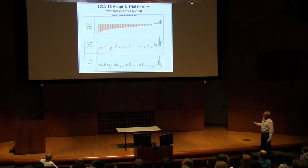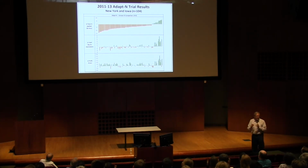Okay? So this is the delta yield. In most cases, when we said put less nitrogen on, they were able to, on average, achieve the same yield, and that's a good thing. The same yield with less nitrogen, so less environmental impact.